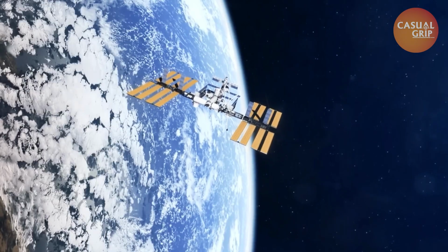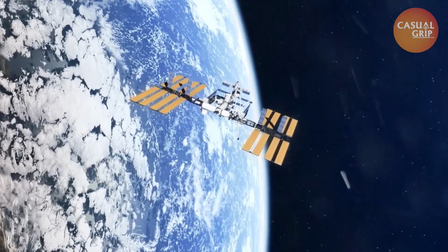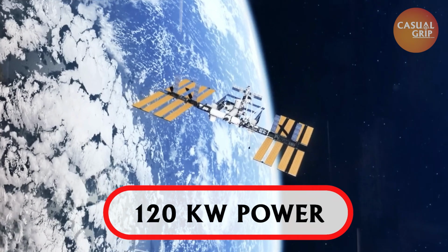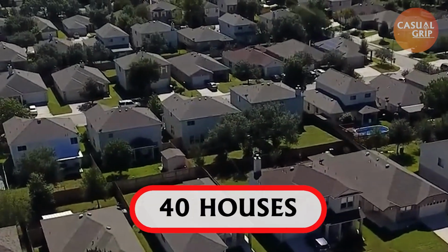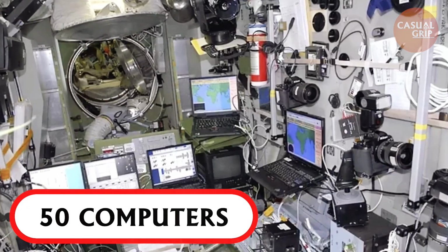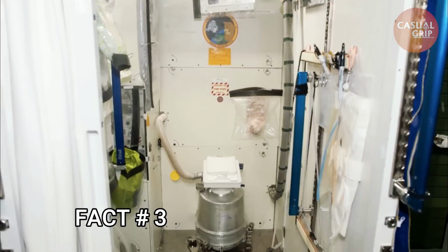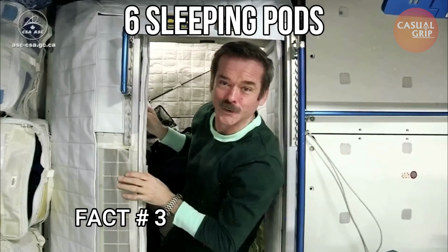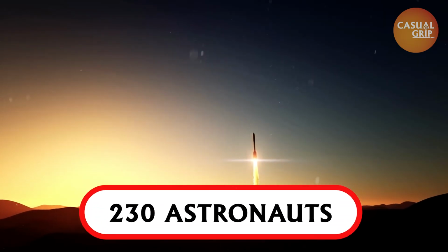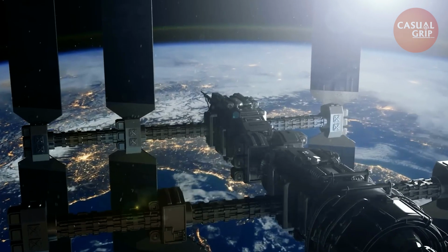Learn some fascinating information now about the International Space Station. Solar panels on the International Space Station generate 120 kilowatts of power daily. This is equivalent to the electricity used by 40 homes. The ISS is powered by a total of 50 computers located within. There are 2 restrooms, 6 sleeping areas, and a gym on the ISS. There have been 230 astronauts from 18 different nations who have been to the ISS so far.